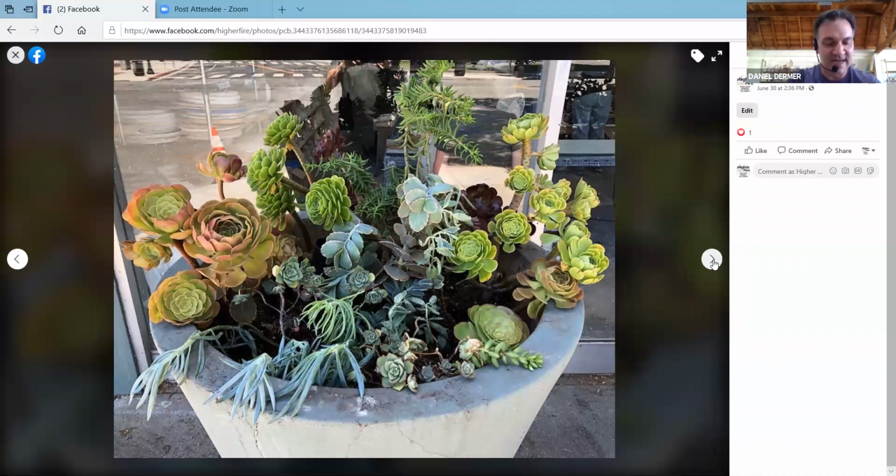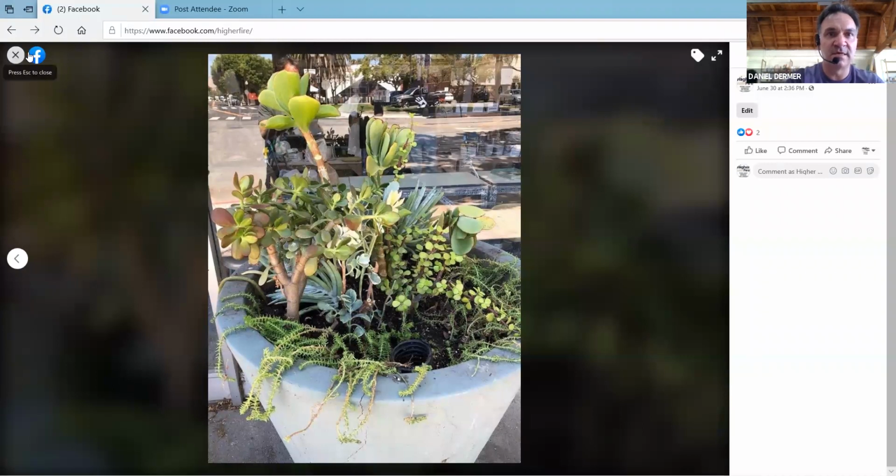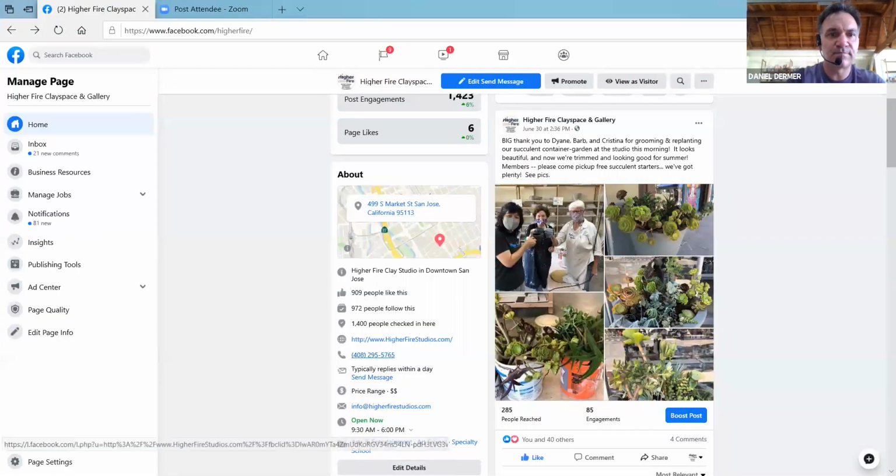All right, I think that is it for the Facebook overview. I'm going to go back to my screen now. How do I do that? Here I go. Okay, we're back.